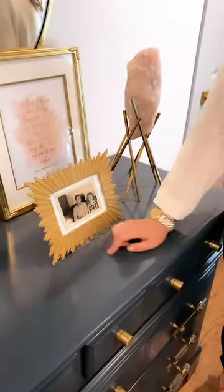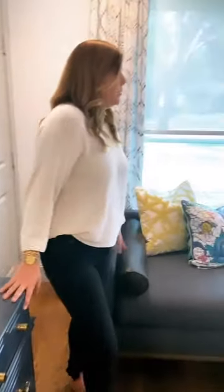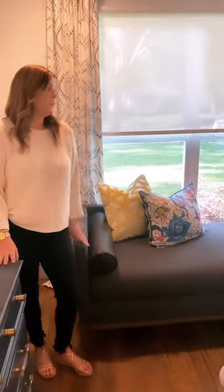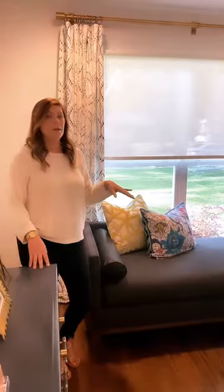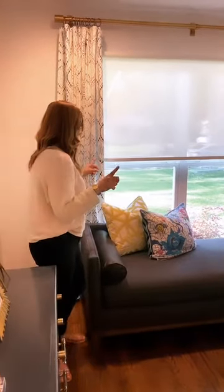I love old pictures. Anyway, and then this little settee was in our previous house, and it didn't fit anywhere, so it just kind of came in here. It works great. I can't believe I'm going to show you this, but I will.